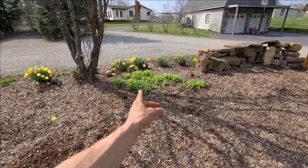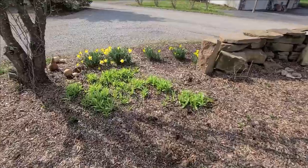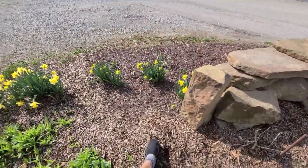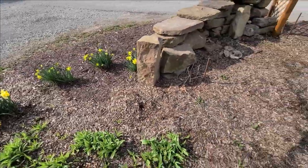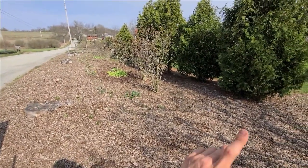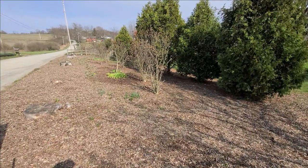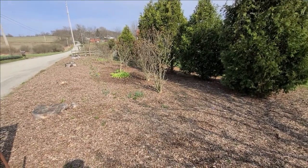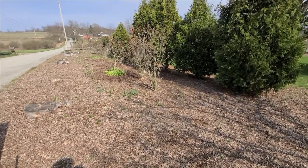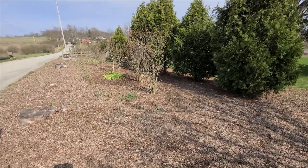Behind those daffodils, you can see there's a big bed of lilies that need to be thinned down. There's a dahlia here that hopefully is still alive. Threw some extra mulch on there. This is the front garden. So it is lined with Niger arborvitaes, I believe. But they have caught a blight, so most of them are dying. They're dying one by one, two by two, actually.